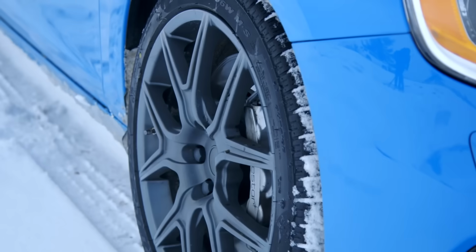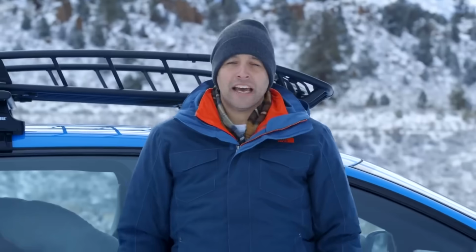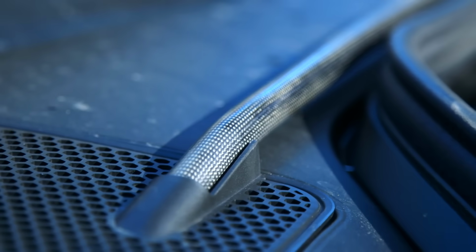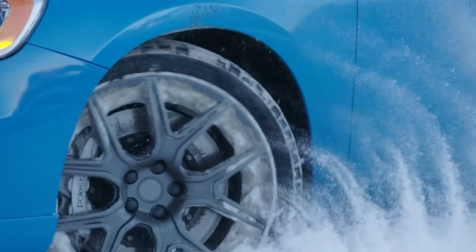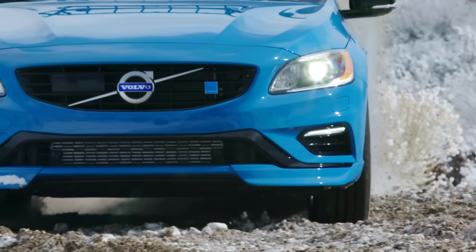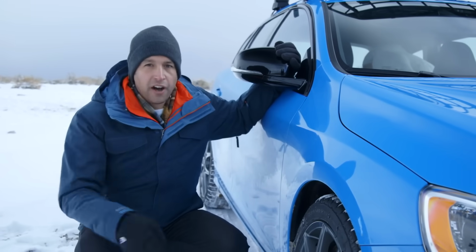The Polestar has something like 70 modifications versus a regular 6-cylinder V60, including springs that are 80% stiffer, adjustable Öhlins shocks, a carbon fiber strut tower brace, and an active exhaust. It also has Brembo 4-piston calipers up front. It wears Michelin Pilot Super Sports wrapped around the most gorgeous 20-inch wheels you've ever seen. That are not on this car.